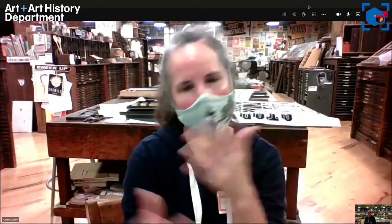And he carved 15 blocks because it's 3 separate sheets. Each one's 5 colors. So there's 5 blocks per sheet. 3 times 5 is 15. And then he also experimented with color and the order in which he printed them and things like that to sort of experiment and educate ourselves about how that works. So we don't usually do 5 colors. Right. You made me very curious.